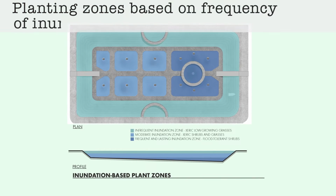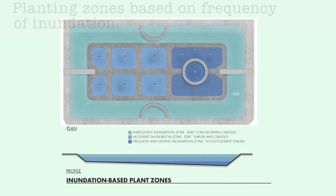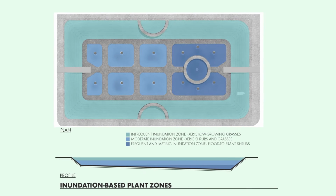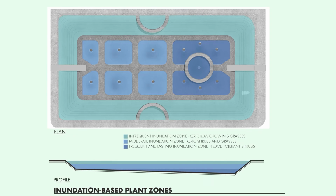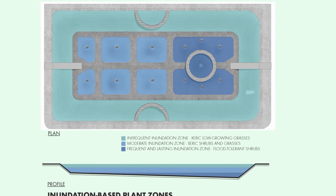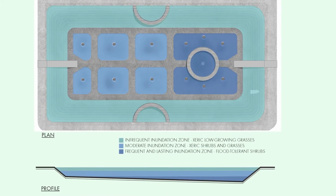The planting palette and landscape typologies are based on inundation tolerance and the basin's frequency and intensity of inundation. For example, less tolerant species are placed at higher elevations where the basin water level does not usually reach. More hydrophilic species are cultivated in the microbasins at the lower elevations where inundation will be more frequent.